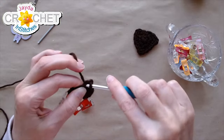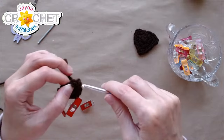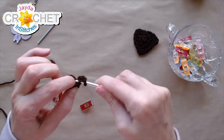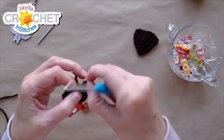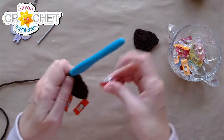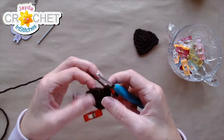Ooh, that's really tight. Let's try that again. Almost too tight for my little hook. Come on, there we go. All right. So single crochet, chain one, single crochet. I'm gonna mark out that chain one so that I don't lose it.